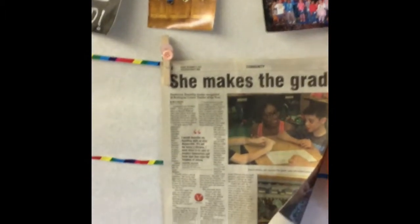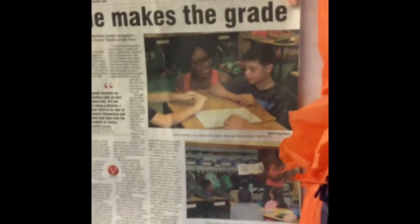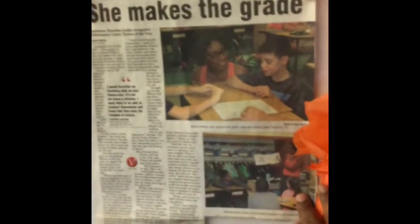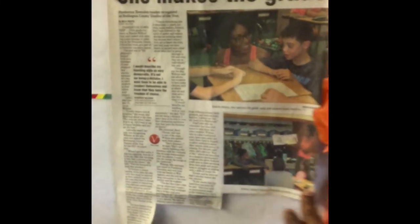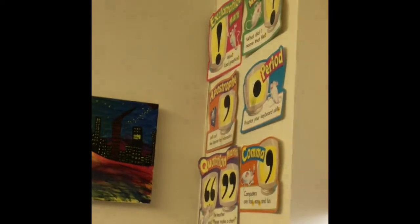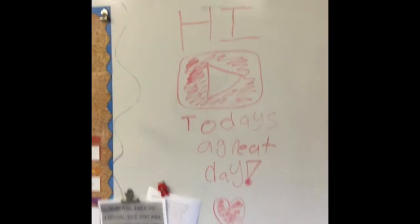Bulletin board there. And there's a really cool newspaper article that they wrote about me, a good spread in the Burlington County Times for earning the title of Burlington County Teacher of the Year. So back here I keep a wall of punctuation. These are the punctuation marks that my students are responsible for using because I've taught them the appropriate use for them. Oh, there's a note from Brandon.